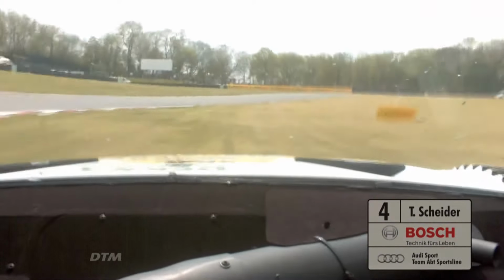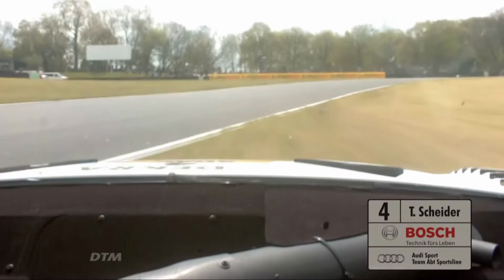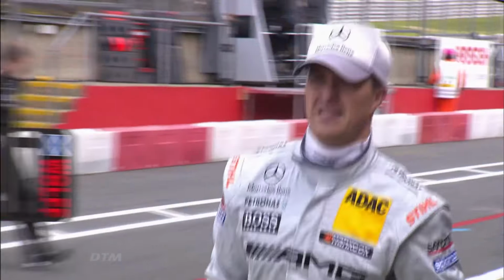But, well, we struggled big time. I was pushing till the very end, and I had one mistake. I lost the car in turn 4. We came back to the pits, checked the car again, but the car felt okay after that. But we are missing like 1.5 tenths to the next round, and that's feeling frustrating for all of us, and we have no answer so far.